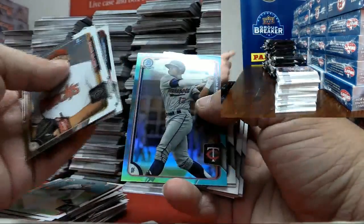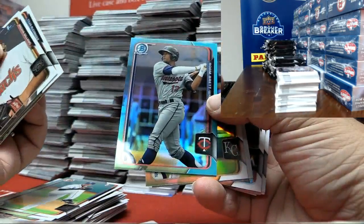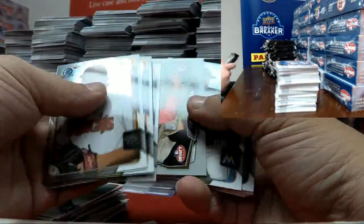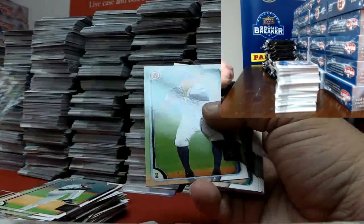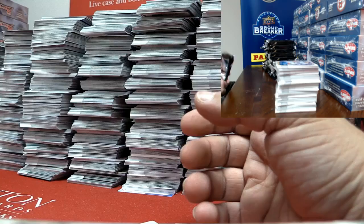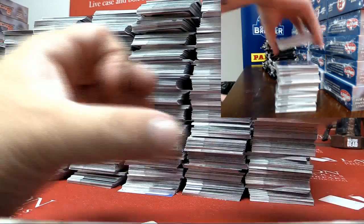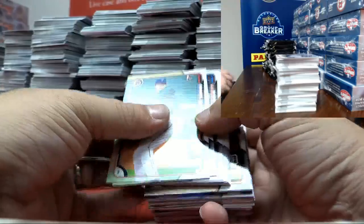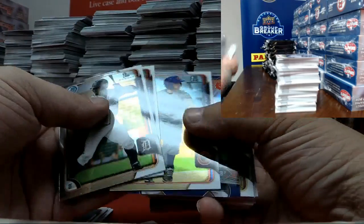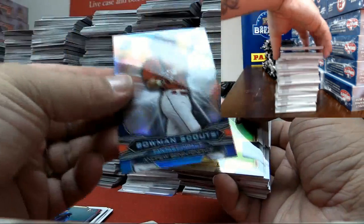Yeah, they definitely came up with a new refractor. It's like a blue insert refractor. Another new color, guys. It's not numbered, though. Mitchell Friedman. Mitchell Friedman? Who the hell are these guys? Willie Hayes? Mitchell Friedman. Check that out. That's a cool looking Benintendi there.